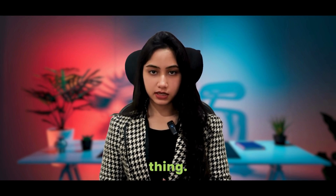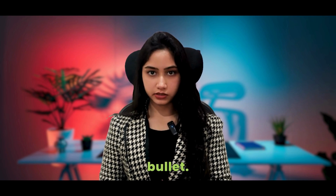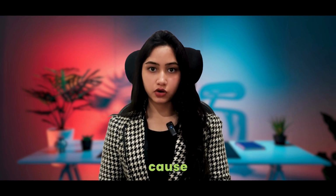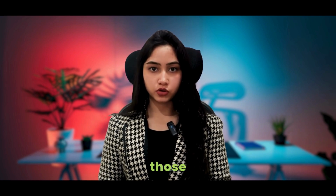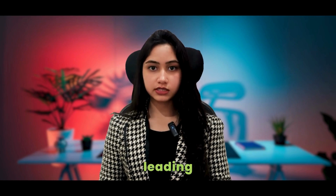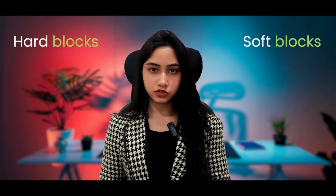But here's the thing, CDNs aren't a magic bullet. If not configured properly, they can actually backfire and cause crawling issues. Let's talk about those pitfalls. When CDNs backfire for crawling, CDNs can sometimes block Googlebot, leading to what Google describes as two types of crawling issues: hard blocks and soft blocks.